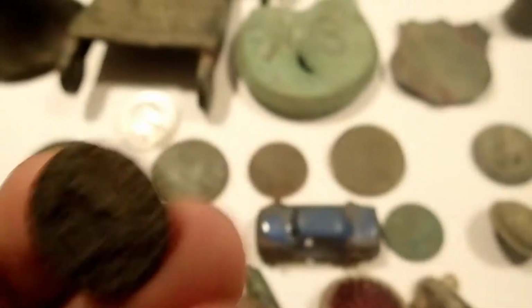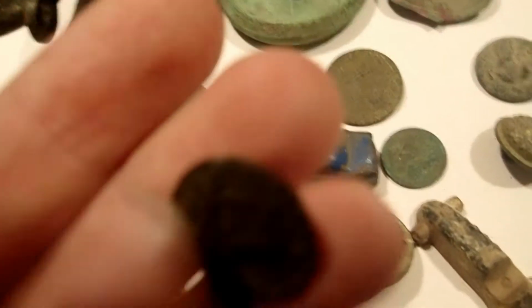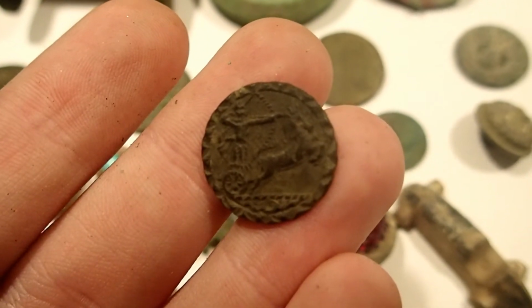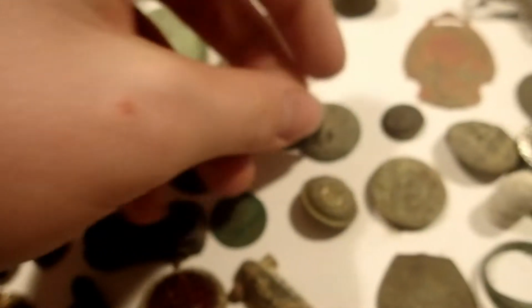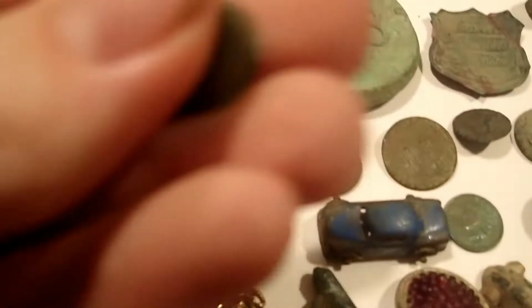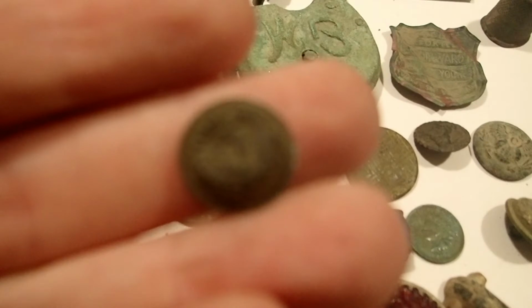My dad found this really nice little button. Which direction does it go? This direction. It's got an awesome design on it. Haven't seen anything like that before. I'm guessing it's just a blazer button, but it's very nice still. From this spot, the same episode, it goes back from the summer, I found a Volunteer Massachusetts Militia button.